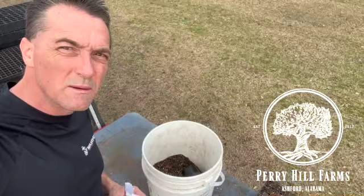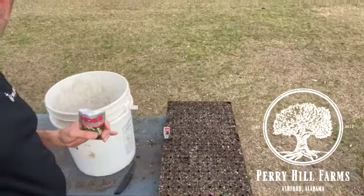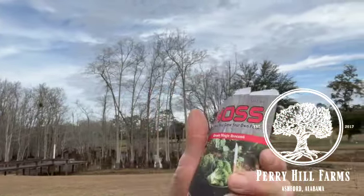All right, so I've mixed some of that up in the bucket, put it in this tray, and we're gonna start with some good old broccoli. So we're gonna plant this seed first, all right? 1/4 inch depth, and it says 100 seeds. We're gonna see if there's 100 seeds in here.